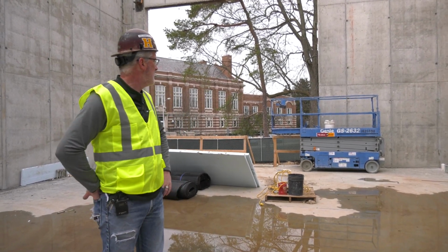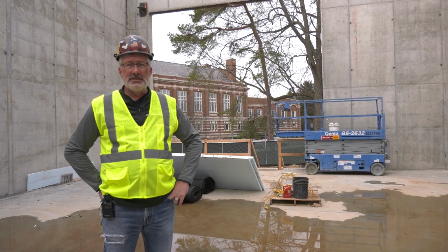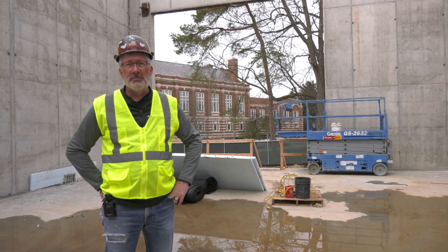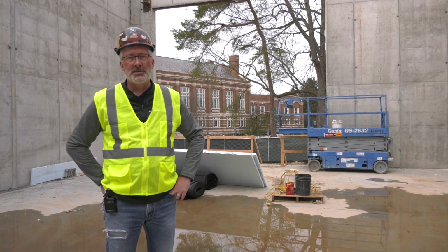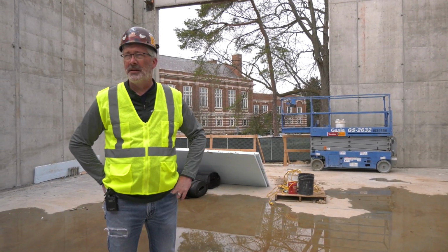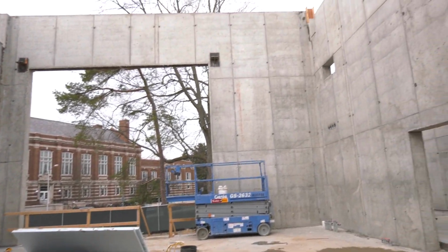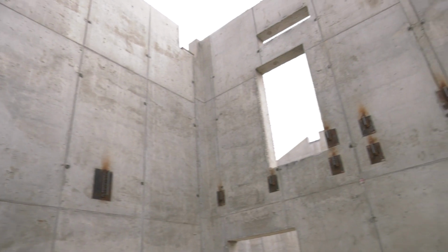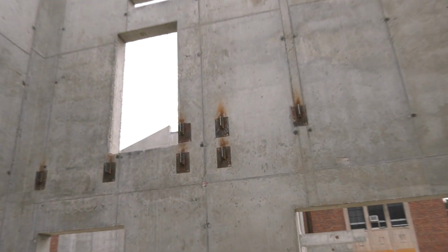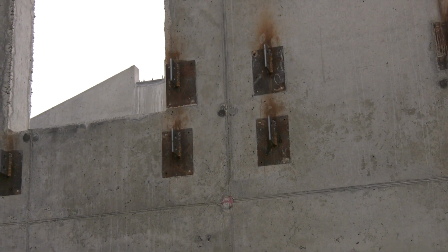I think they're also going to form a nice bit of connection for the activities of the college to folks walking by. They'll be able to see activity inside the rooms, see rehearsals taking place, etc. So it's becoming pretty obvious that we're going to have some nice vistas from this place. So as you look around, you'll see the embed plates that I was referring to. The ones you're looking at right now are for the balcony in Murray Hall.